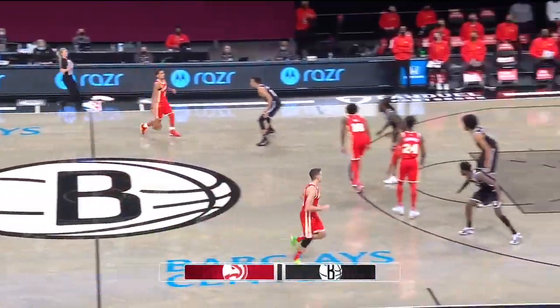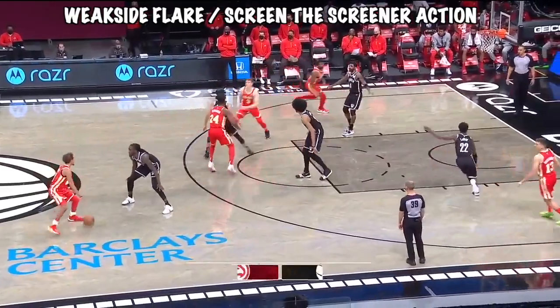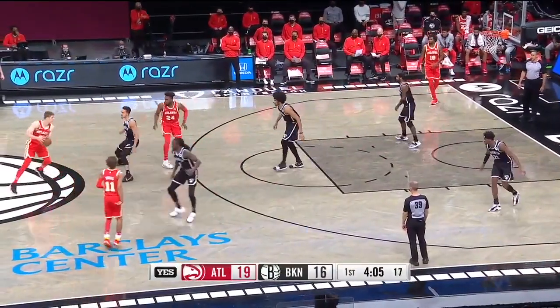Here's another one with a wing as a screener. Notice on the weak side the flare and screen the screener action between Solomon Hill and Huerter.